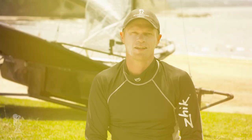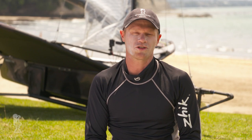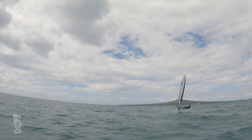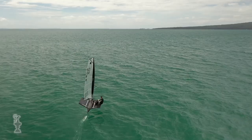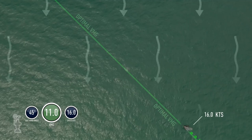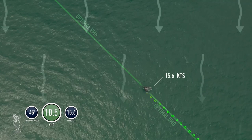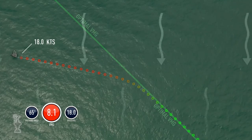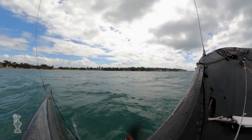But the best place to illustrate this is out on the water. I'm sailing upwind here at a speed of around 16 knots at 45 degrees to the wind. I know my Moth setup pretty well. It's good VMG. If I wanted more speed, I'd head down a little bit. I'd bear away as we see here. My actual speed increases, but look at my VMG, it's decreasing. I'm travelling faster over the water, but I'm now heading further away from our target point, our upwind race mark.